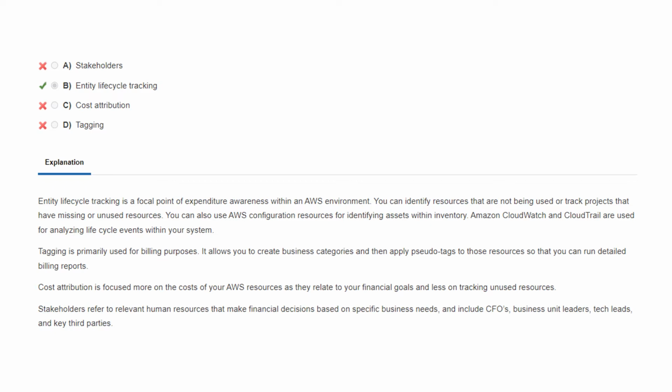Tagging is primarily used for billing purposes. It allows you to create business categories and then apply tags to those resources so that you can run detailed billing reports. Cost attribution is focused more on the costs of your AWS resources as they relate to your financial goals and less on tracking unused resources. And finally, stakeholders refer to relevant human resources that make financial decisions based on specific business needs and include the CFOs, business unit leaders, tech leads, and key third parties.